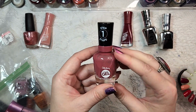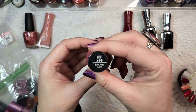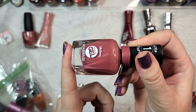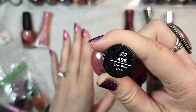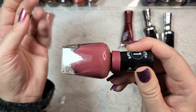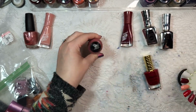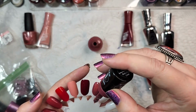Okay. The next one is also a Sally Hansen, and the last one in this first bag. And this one is called Beat, Pray, Love. This was definitely in my wish list. I don't remember where I heard this name. It was probably on someone's YouTube channel, and I absolutely loved this color. So let me go ahead and swatch this one as well. Like I said, we're on a swatch roll.